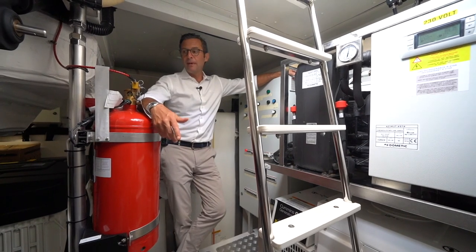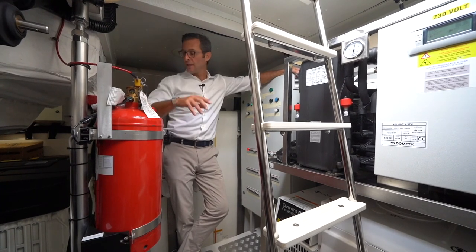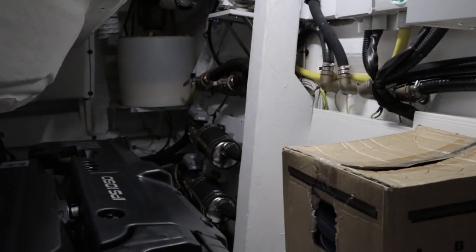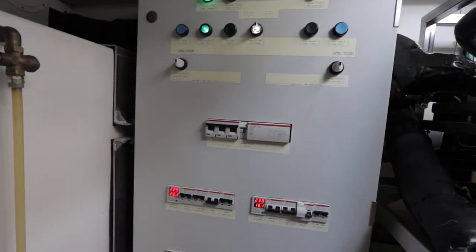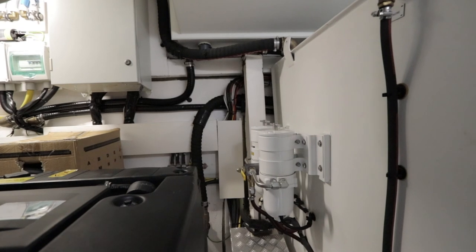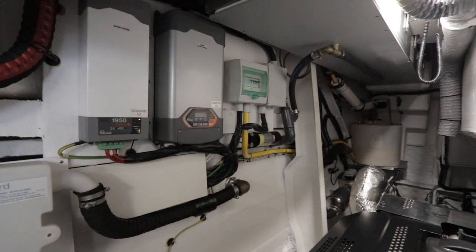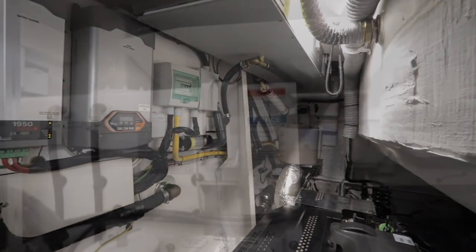This, as we said at the beginning, is a triple IPS propulsion package, which means that you have these three engines, which with the IPS approximately provide 30% more power as a drive versus the equivalent in a shaft line configuration. What that means is that in order to provide 1,000 horsepower of moving power to the boat in a shaft line configuration, you need an engine able to create 1,000 horsepower. With an IPS configuration, you do the same with 700 horsepower.